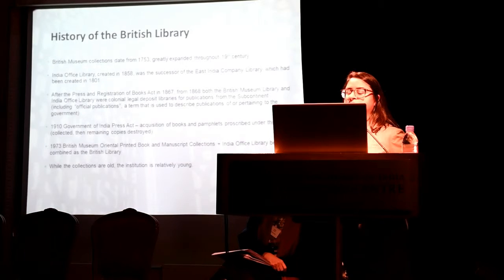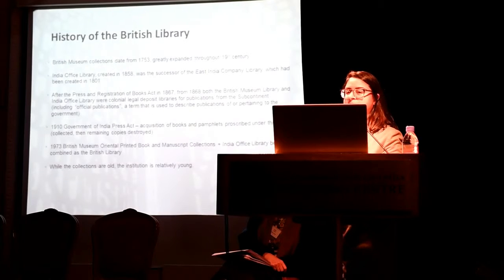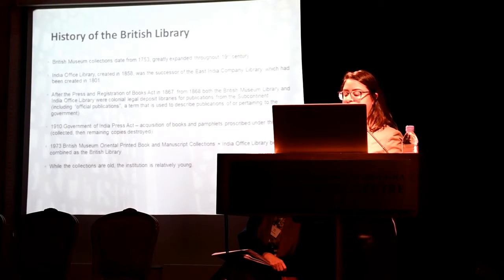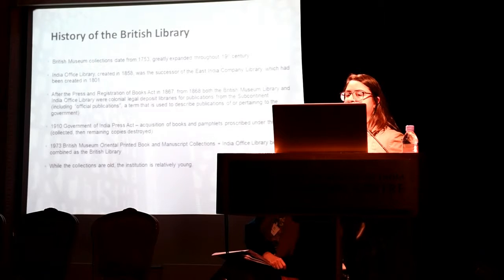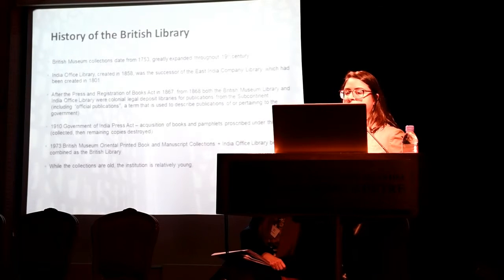And there's some history about the British Library there. The collections date back from 1753 and they greatly expanded in the 19th century. The India Office Library was created in 1858 and was the successor of the East India Company Library, which was created in 1801. After the Press and Registration of Books Act in 1867, from 1868, both the British Museum Library and India Office Library were the colonial legal deposit libraries for publications from the subcontinent. So that's why the British Library has got this vast amount of early printed material.